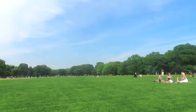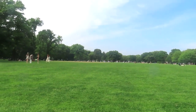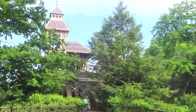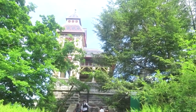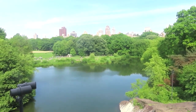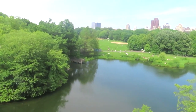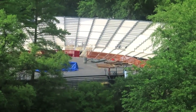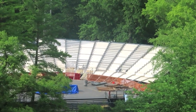The Great Lawn. Now tell me if there's a concert. My dad always says Pavarotti was here. I listen to The Great Lawn. Oh, here's Belvedere Castle. A view of the Great Lawn with Turtle Pond in the foreground. There's the Delacorte Theater, currently under renovations. It will reopen for the 2025 Shakespeare in the Park series.